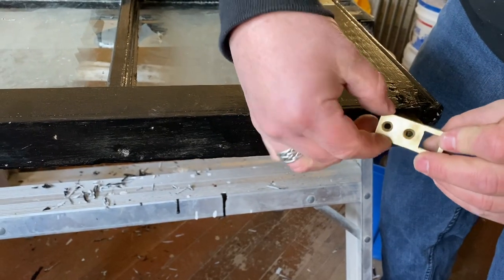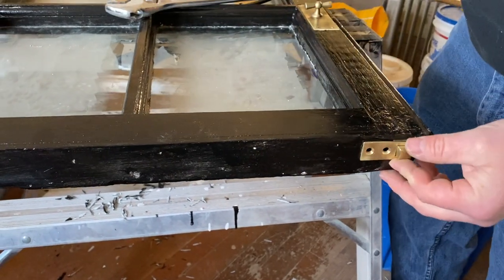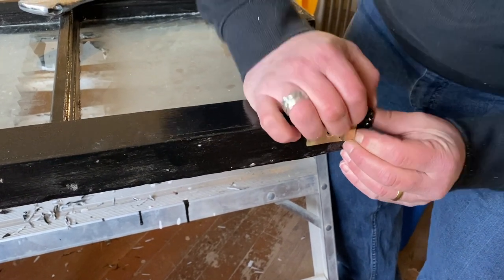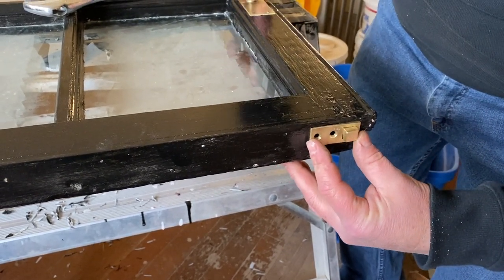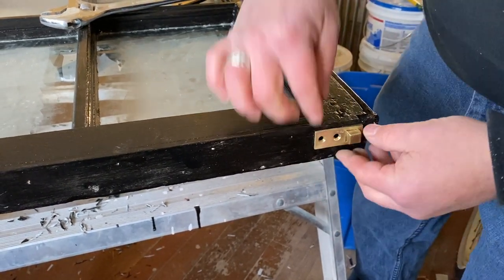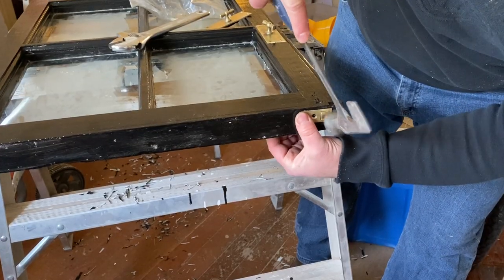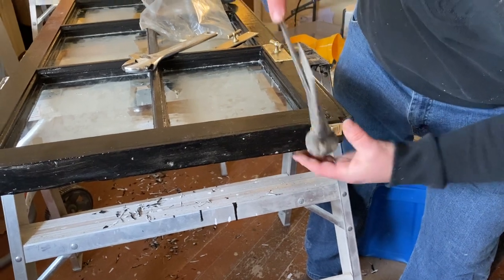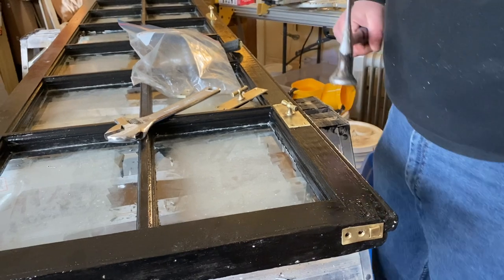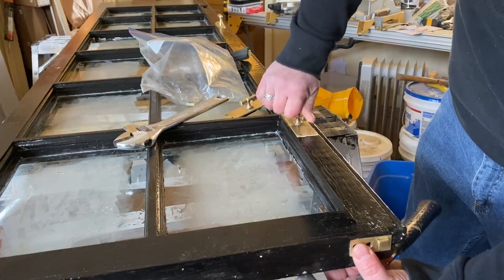And they cover up this. We need to tap that in so that we're almost too far. And you have to turn that without this on there. Put the screws in there to make sure it still turns. It tapped in. Yep, perfect.